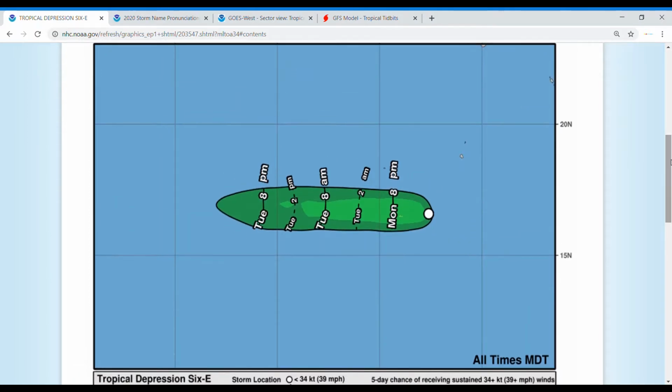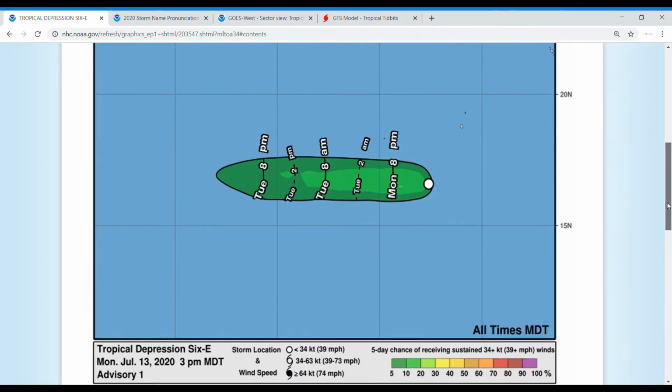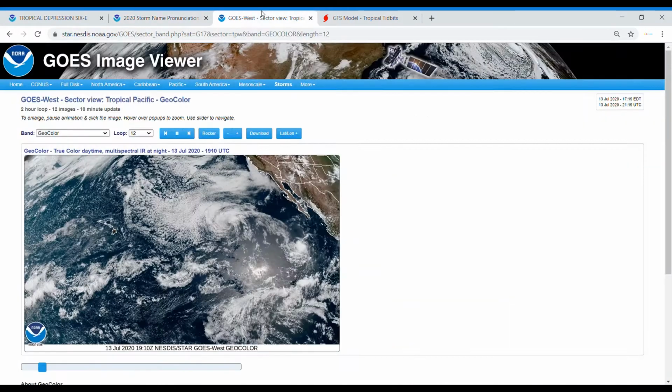But it is being shown to become a tropical storm, and most of the tropical storm force winds will be toward more current time, and that larger zone of more probable wind speeds will shrink and shrink as we go on. So if it does become a tropical storm, it's mostly going to be in the next few hours here. As I said earlier, this will be Tropical Storm Douglas if it does form. And let's just move on here.